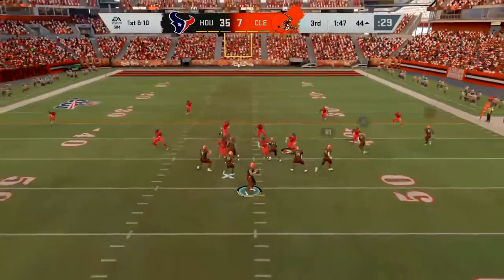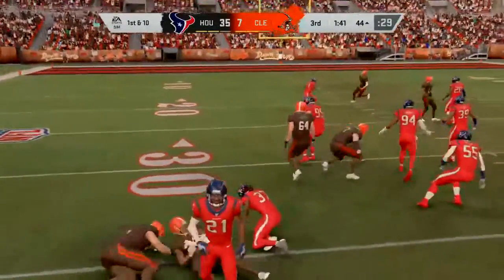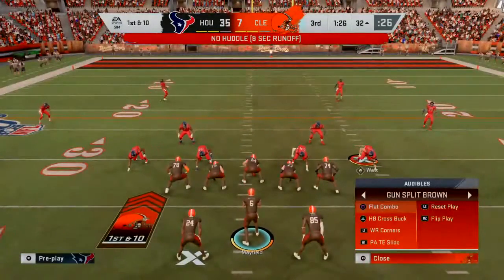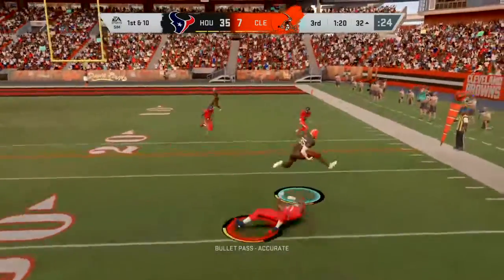A lack of discipline defensively on 4th down, and now that leads to a 1st and 10. Now left side on the swing pass, and he gets this inside the 35-yard line. That'll move the sticks for the Browns, a gain of 12. Mayfield now a perfect 8 for 8 to start the second half. Not bad.